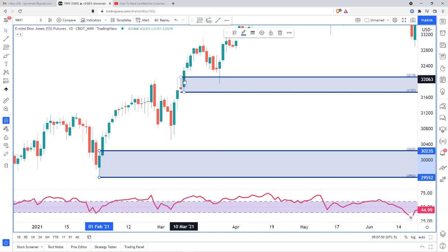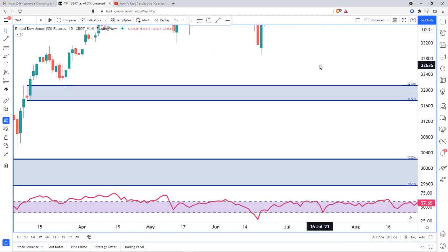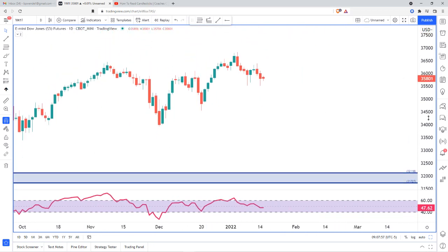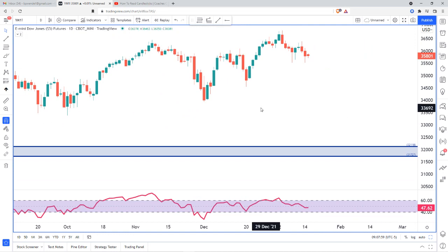30,235. Then we got the 32,000 again. That's already been tested partially. So if we start to drop on the Dow, look out below. Even though this has been holding up pretty well, it could turn around and drop because there's nothing really to hold it up other than some tested zones. So we'll keep an eye out for that.